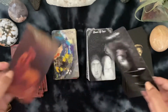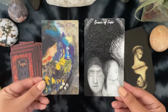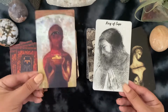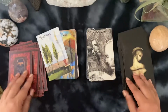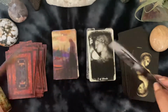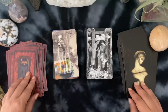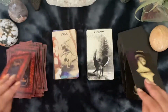Neither are right or wrong. They're both really beautiful. And this was the 10 of Cups in this deck. And I think we just saw this one too. Was that the Page of Cups? Okay, so we've got our wands now. Yep, see, this was the Two of Cups in this one.